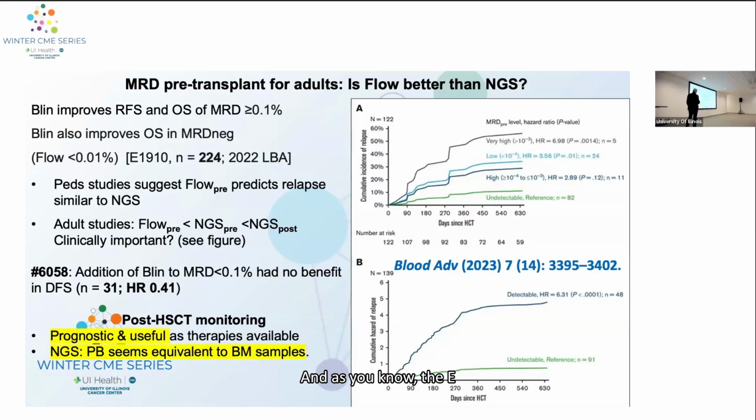And as you know, the E1910 study showed that even patients who are MRD negative had improved outcome with the use of blinatumomab. And the other thing I want to mention here was that post-transplant monitoring was also very important.